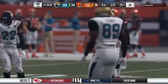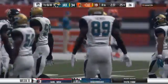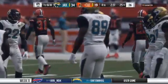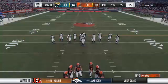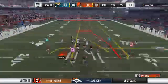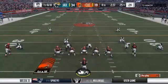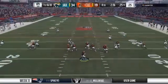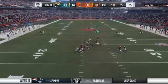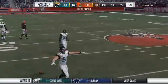And how many times have we sat in meetings with coaches and they use the term complementary football? Offense take care of the defense, defense take care of the offense. That didn't happen on the last possession. This is a chance for them to pick themselves back up and help their team. Yeah, we'll see if they can recoup and recover. A first down throw for Kaiser. Throwing over the middle, but it's incomplete.